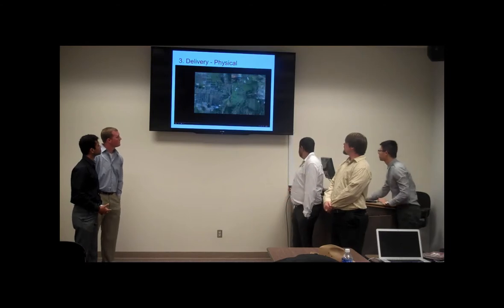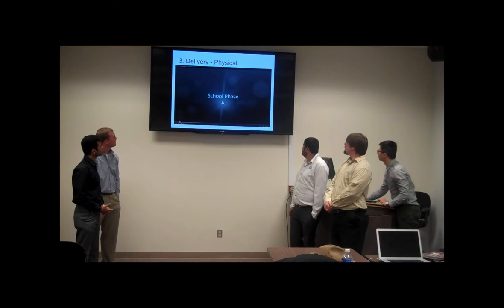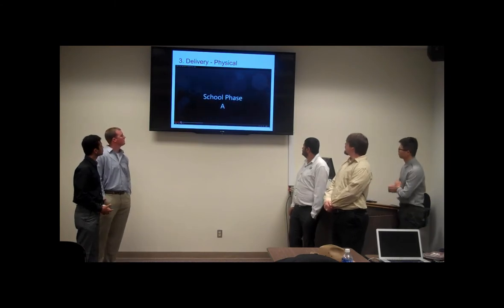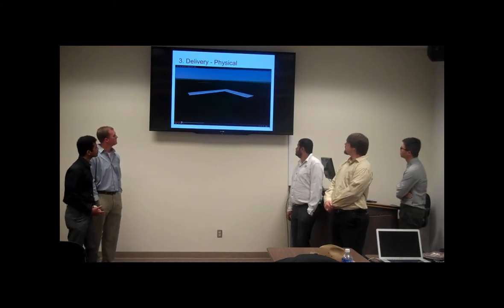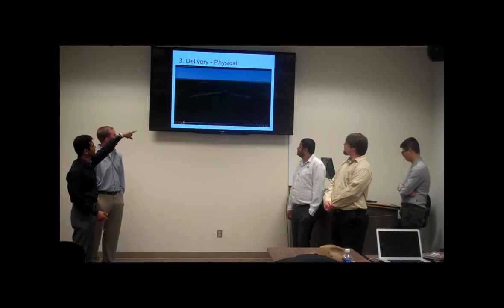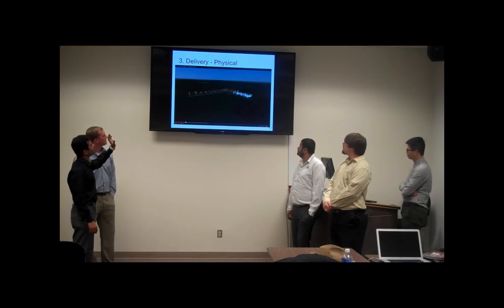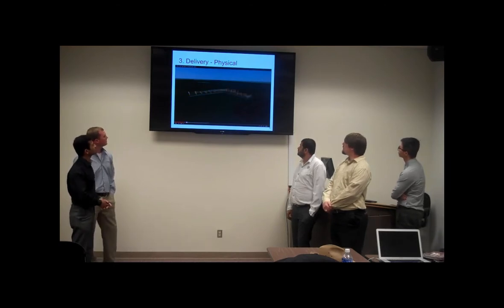RIVERTREE ACADEMY, located in the northeast of Fort Worth, Texas. Phase 1 of the construction is going to be phase A. So this is the phase A. It's actually the school building is U-shaped, but for the phase A, we're going to just include this section, like the L-shape. And this is a structural wood framing.